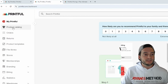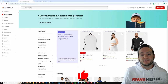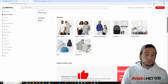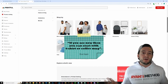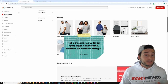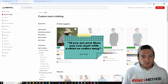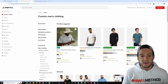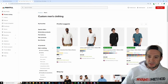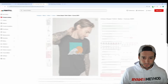So over here on the left-hand side, I'm going to go ahead and click Product Catalog, and this shows the hundreds of different products that Printful can fulfill on our behalf. I typically would recommend, if you're new, probably start off with t-shirts or coffee mugs, simple products. Printful has a lot of fun products in their catalog, but generally speaking, t-shirts are a staple for any print-on-demand company or business. I recommend the Bella Canvas 3001 t-shirt that you see right here behind me. I'll open it up so you can see an in-depth view.